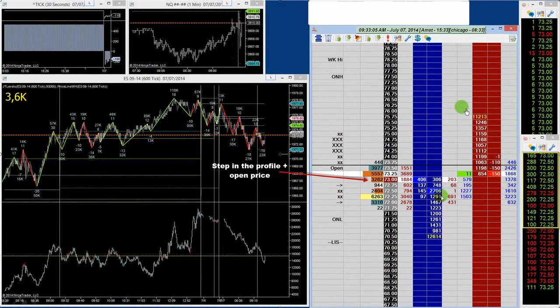Okay. And this is where we got to. So we can see the reaction that we want on the tape. We said we wanted to see size on our side. This is 30 seconds later. We've moved up 5 ticks from the entry point because some of those short-term sellers bailed out and helped to drive up the price.